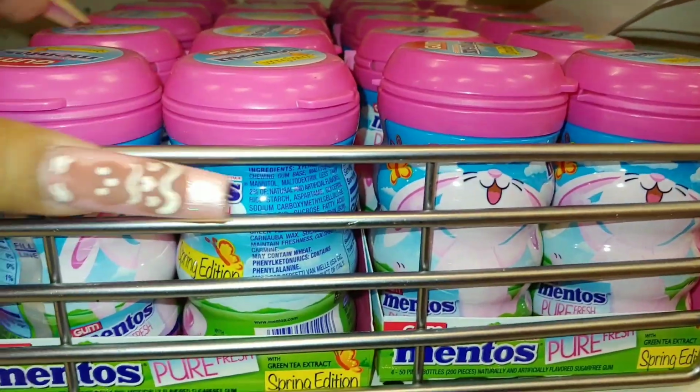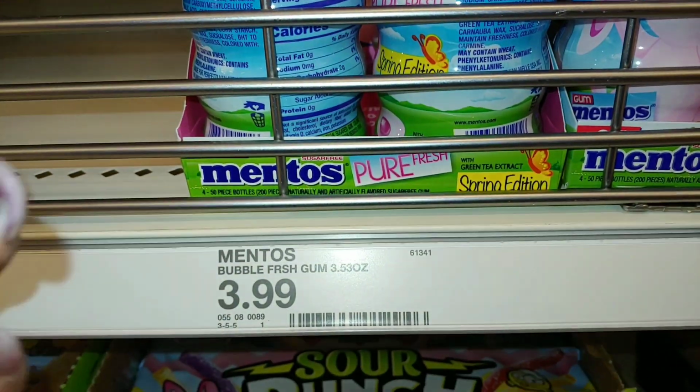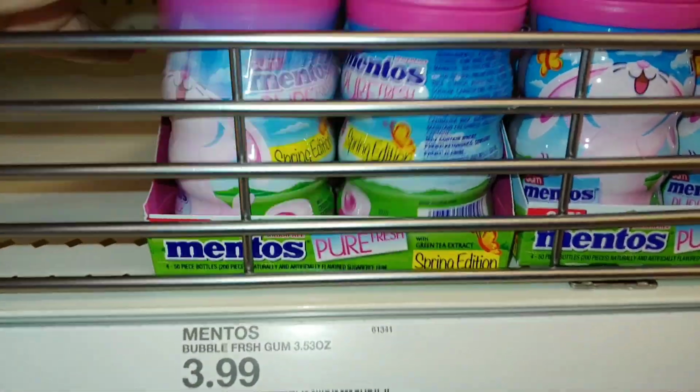And I like these. Is it cotton candy? I think it is. Let's see. No, it's just Spring Edition Bubble Fresh with green tea extract. The Mentos gum. My favorite one is the cotton candy one.